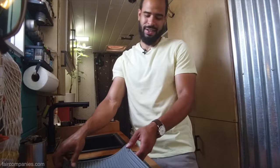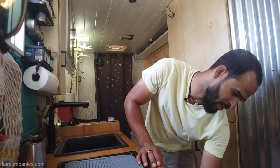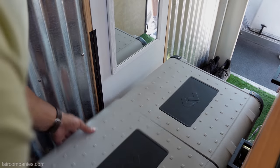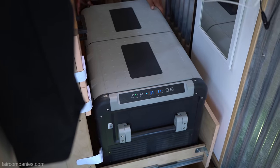You have my kitchen here with the stovetop burner. Underneath this, I have my refrigerator that pulls out. It's a dual zone refrigerator, and I basically have two zones. They're both set to refrigerator right now, but I could actually make one a freezer and one a refrigerator.